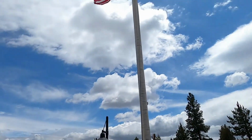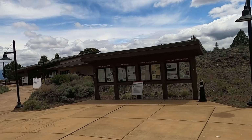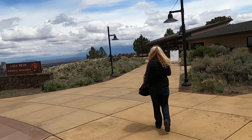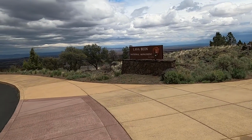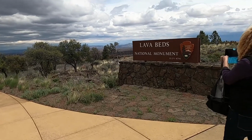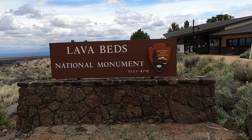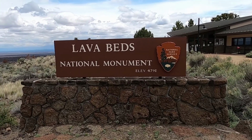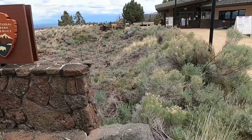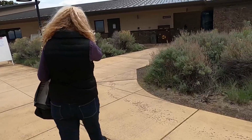We're at the visitor center, and there's area information. There's lava beds. So if we miss the pictures time there, we can still take a picture here. There's restrooms, which is cool.